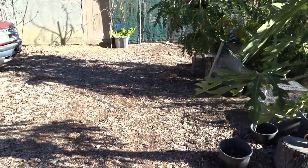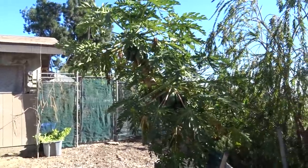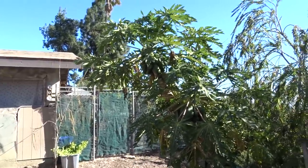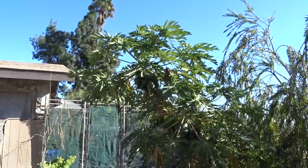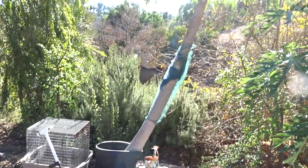You can transplant it, but sometimes these plants struggle when you transplant them. So we just left it. And you can tell me all you want how wrong this is. It's wrong. You can't do this. You can't grow papaya in a small flower pot.